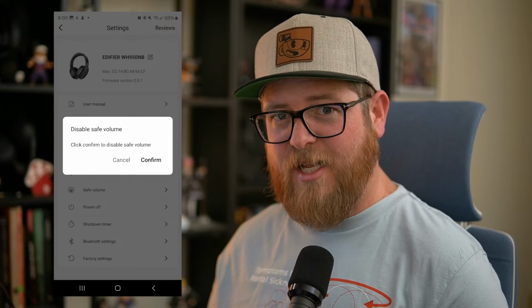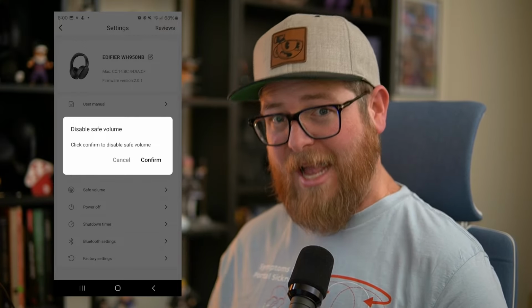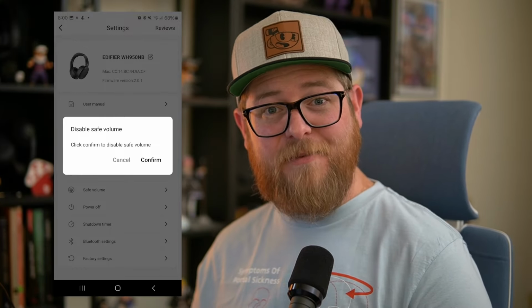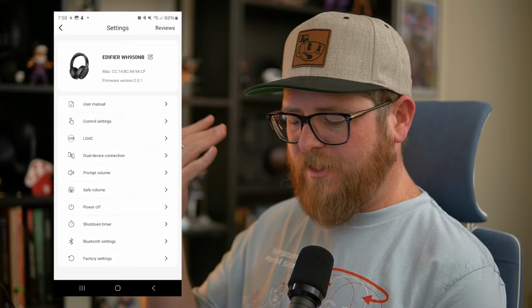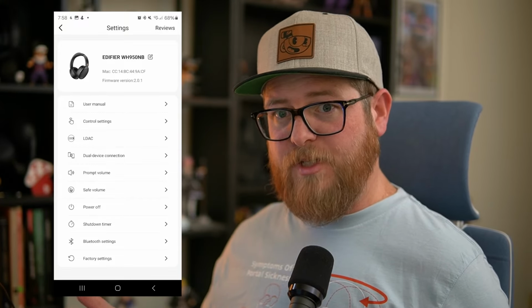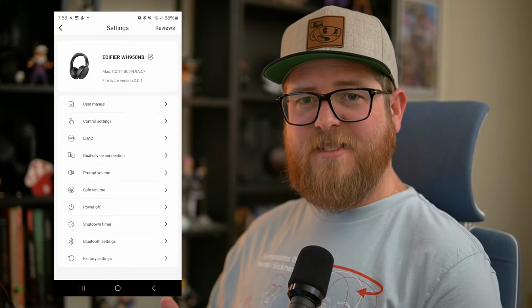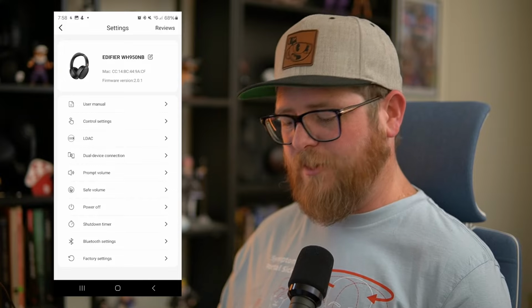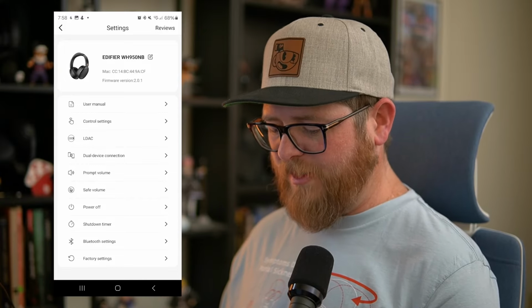It has active noise cancellation. You should not have to blast it. So I do recommend using safe mode just to be safe. Protect your ears. And then the rest of this is just your power options, your shutdown timer, Bluetooth, and factory resets. But this is a bit of a hidden menu here, and it's got some pretty important features listed here. So just be aware that's where all these things are.